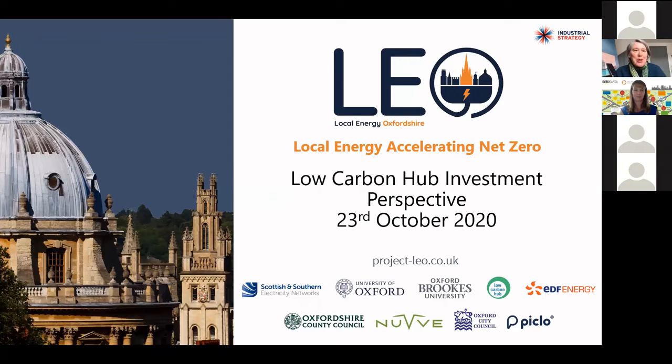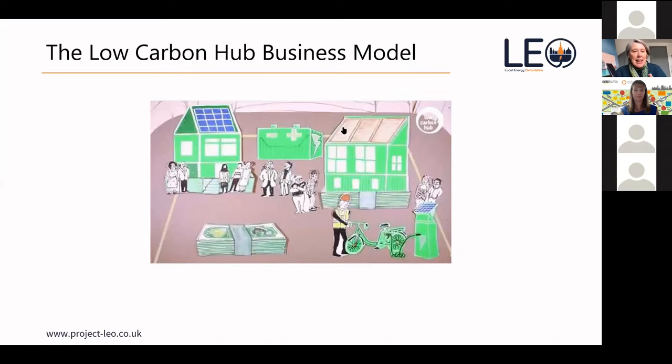I'm going to show you a film, a little animation to show you how the Low Carbon Hub model works, so that I don't have to explain that, and it'll do it in much less time than if I tried to do it myself. So hopefully you'll enjoy the film and come out with some understanding of how our model works. Thanks, Anna.